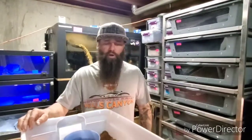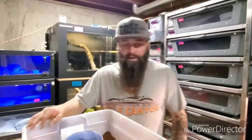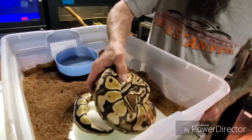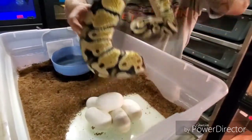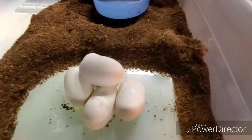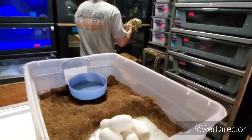So here we go. I'm going to pull her off. She's a good mama. Her name's Bella. Lyric named her. And yeah, let's see what she's got here. Come on, mama. What a good mama. Oh, I think mama called it. Yep, five eggs. Let's check her. She's definitely empty. Good girl.